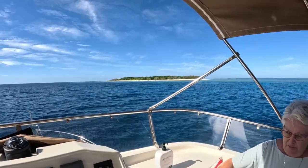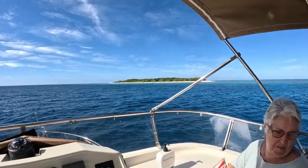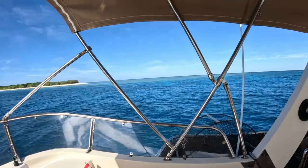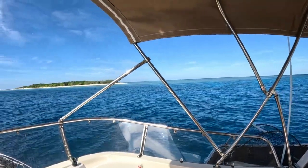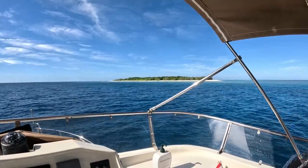It's quite odorous, that island, because of all the bird life. It's still a lovely spot. Look at the colours of the water. So I'll put you on time lapse, and we'll.